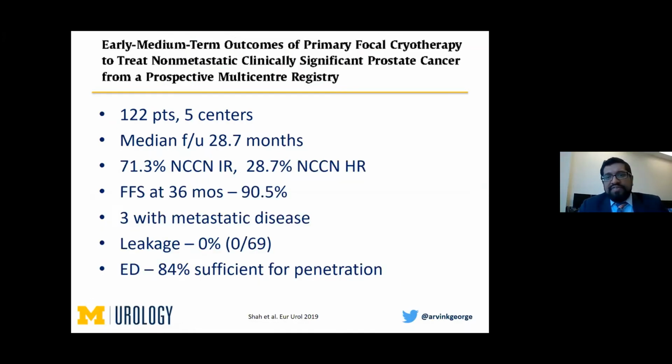So if we look specifically at focal cryotherapy, 5 centers again, predominantly out of the UK, median follow-up of 28.7 months, large proportion of predominantly intermediate and high-risk prostate cancers. Failure-free survival at 36 months was 90.5%. Three did develop metastatic disease. Again, very low or zero urinary incontinence and excellent erectile function outcomes.